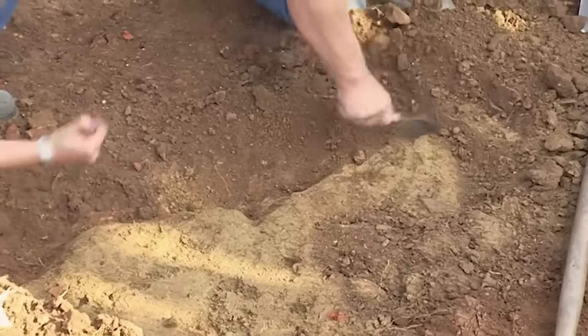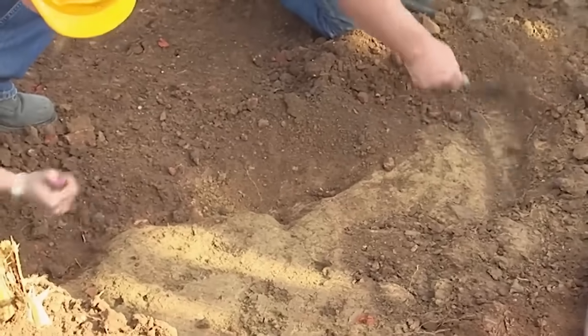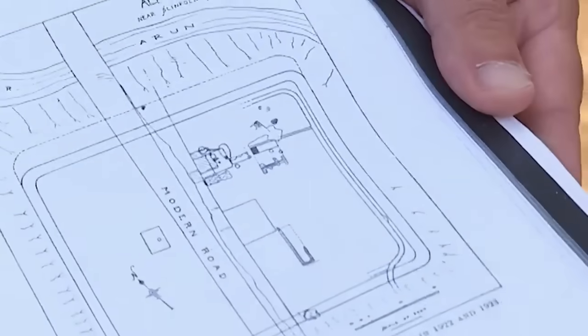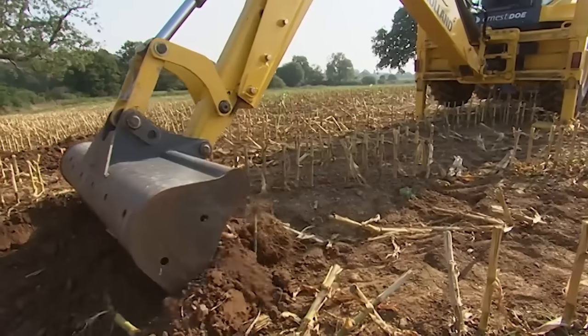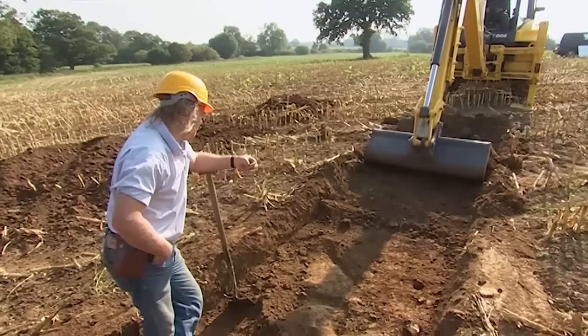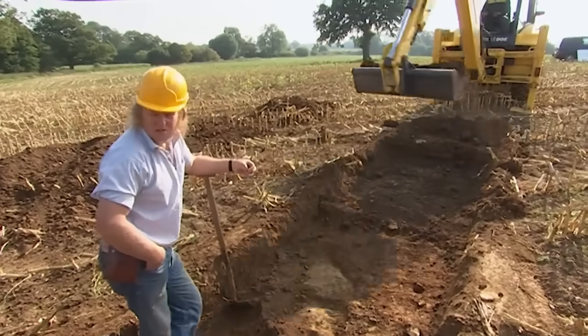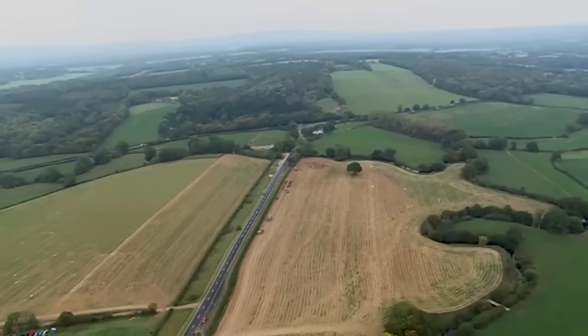But it's a bit early to break out the champagne. We may have our first piece of mansio, but we don't know what piece it is or how it might help John decipher his abundant geophys results. To be honest, we don't even know which part of Winbolt's excavation this is. Only time and a lot more digging will tell how this small wall line fits into the bigger picture of Roman Alfoldine, a settlement that stretched along both sides of Stane Street.